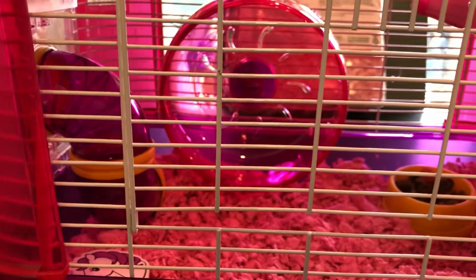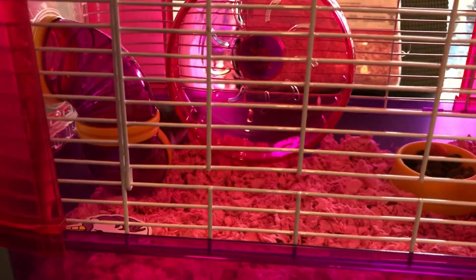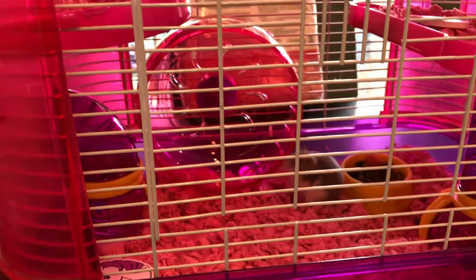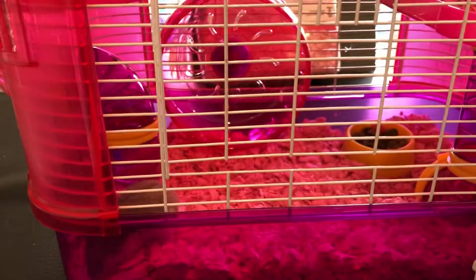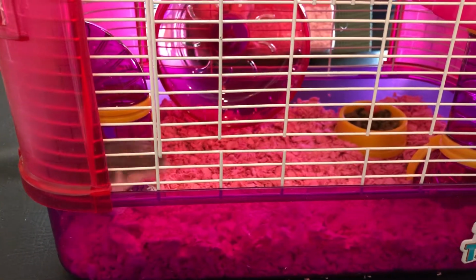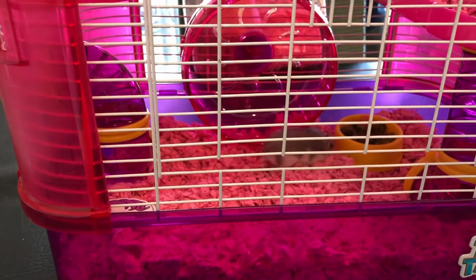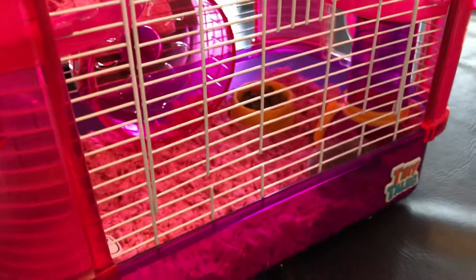Daddy, that wheel might need to be moved a little bit. It was hard for her to squeeze between the wheel and her house. She's not supposed to squeeze. You want it up higher or down lower? I just mean moved over to the left like a half an inch. Just move it over. Yeah, that's good. Oh, that's perfect. Oh, yeah, she's loving it.